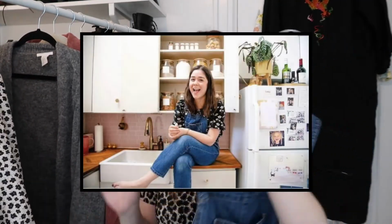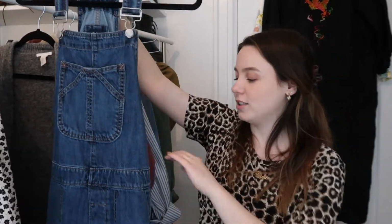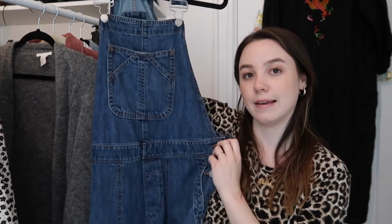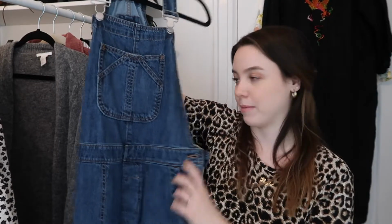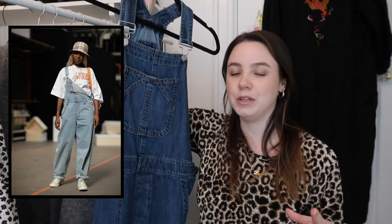I call these my Alexandra Gator overalls as well because she has these exact ones and she's like the queen of overalls on her channel. So call those the Alex overalls. Gap should basically name them after her at this point. But I love them. They're super comfortable. I think overalls can be really chic.